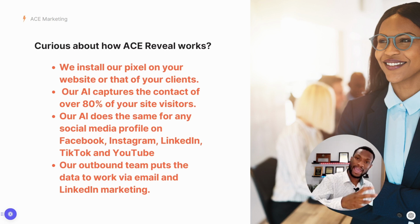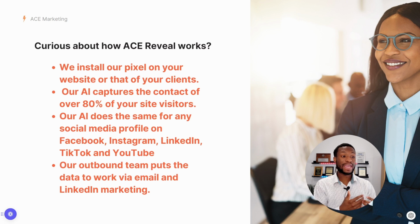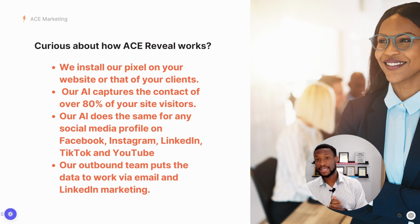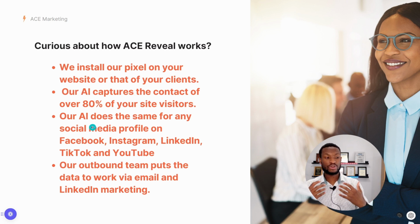So whether it's through organic or through paid, once those visitors come to your website, once we've installed the Pixel into your website, in combination with all the data from your Pixel, our AI will capture over 80% of the contact information of the visitors coming to your website. And our AI will also do the same for any social media profile on Facebook, Instagram, LinkedIn, TikTok, and YouTube.